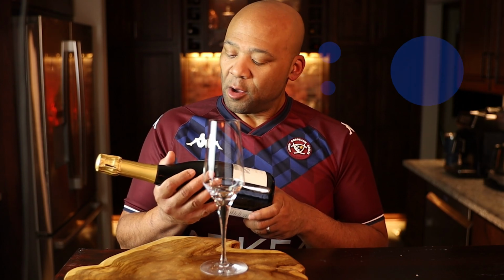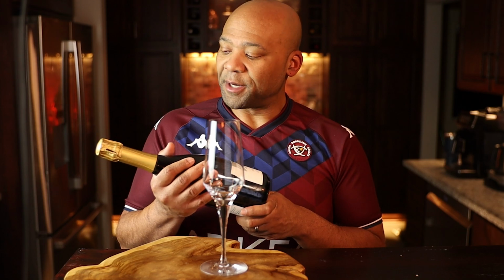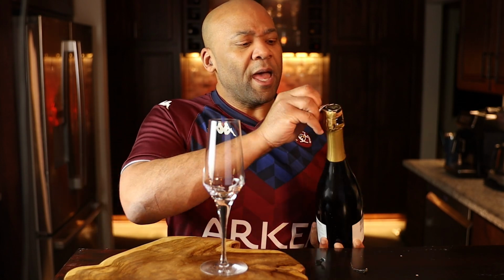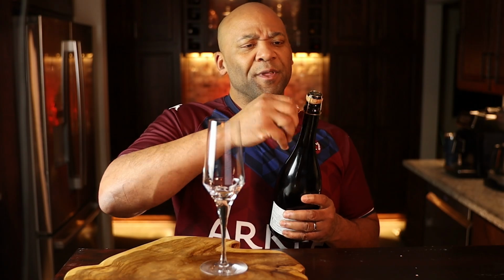So tonight, we're going to experience the Michel Rutat Grillettes. This is a 100% Chardonnay from the Côte de Blanc in the village of Rutat, from one specific plot, the Grillettes. This is an expression of one singular area. It has zero dosage. This rested on lees for 5 years. This is one of those champagnes that has gained a lot of notoriety. It is considered a rare champagne because they don't make a lot of them, and they are relatively hard to find, except through us. So let's open this up and see what we got.